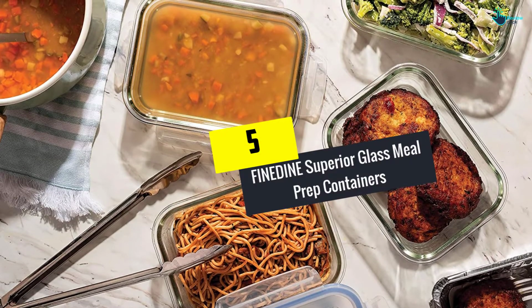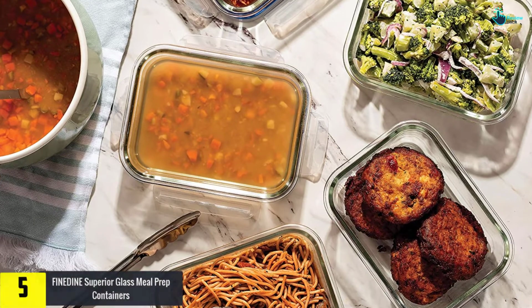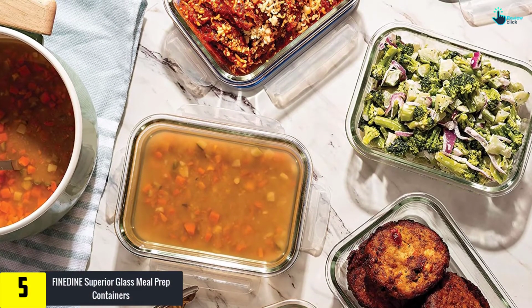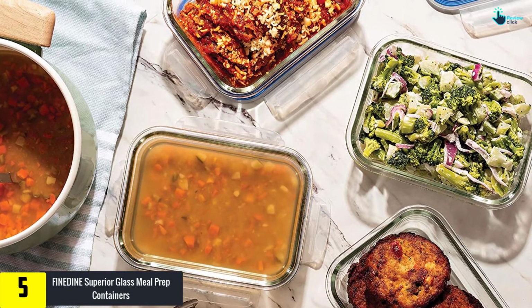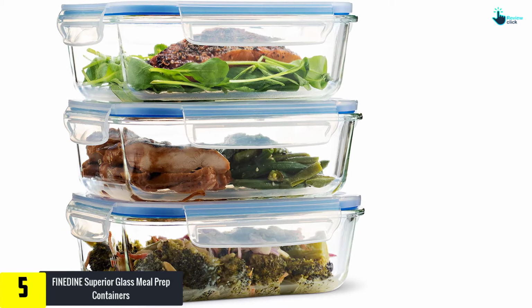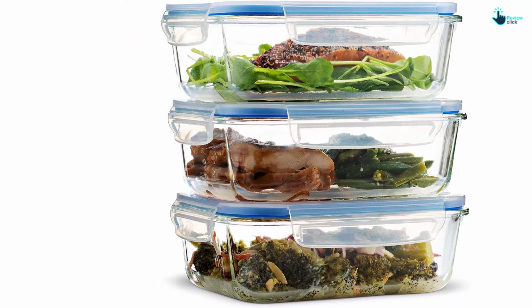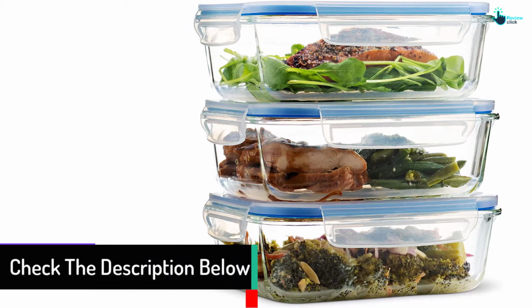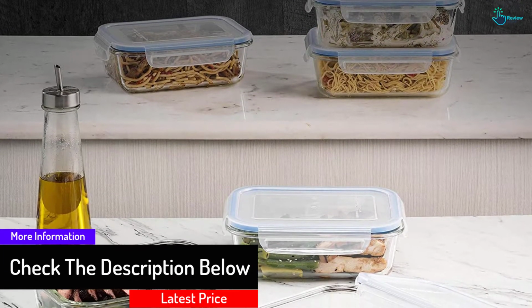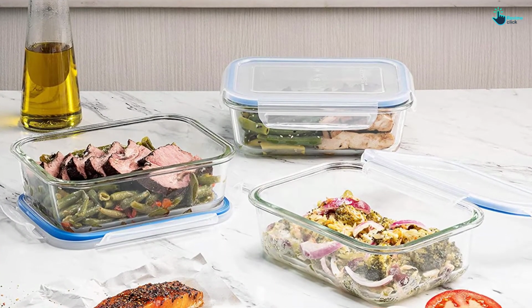Starting at number 5, we have the FINEDINE Superior Glass Meal Prep Containers. Whether you are in need of glass storage containers for preparing meals, transporting meals, or storing leftovers, you can get the Superior Glass Meal Prep Containers with an assurance that it will be up for the task. The containers are made using eco-friendly, food-safe, non-toxic, and environmentally safe borosilicate glass. As a result, you can be sure that the glass will not contaminate the food.